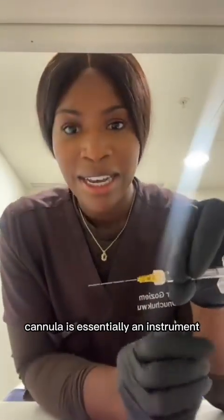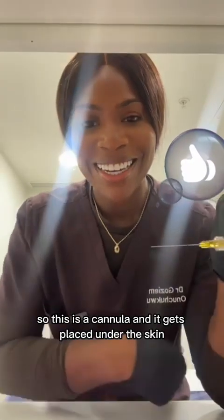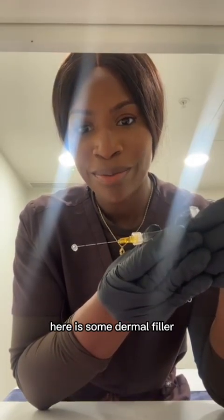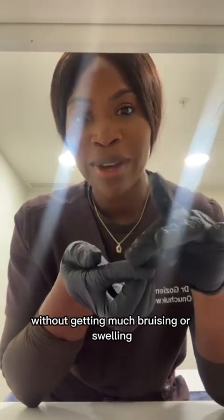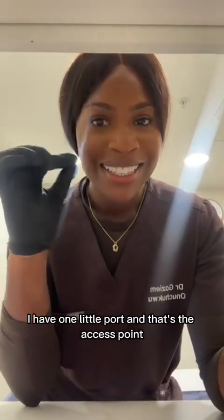A cannula is essentially an instrument. It doesn't have a sharp end. So this is a cannula and it gets placed under the skin, and it means that I'm able to treat the area. Here is some dermal filler. I'm able to place the dermal filler within the skin without getting much bruising or swelling from the area. Essentially, I have one little port, and that's the access point.